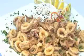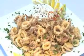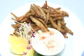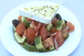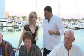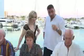From there, calamari is always a must with Greek cuisine. And then whitebait is a Greek staple, and that's served with traditional tzatziki. We move into the Greek salad, and the Greek salad is basically what brings it all together. And then, you know, from there, what would a Greek meal be without fish? Absolutely. And a whole fish at that.